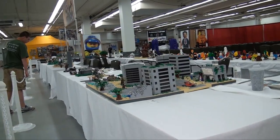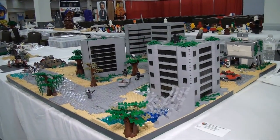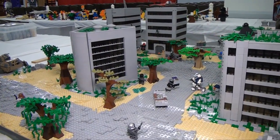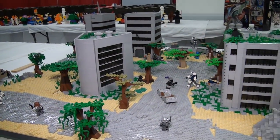This is the beginning of the pop culture display. So this is going to be a lot of video games, movies, things like that, things from pop culture. This first build is from Destiny. So it's kind of a whole city layout from the video game Destiny, if you've heard of that.